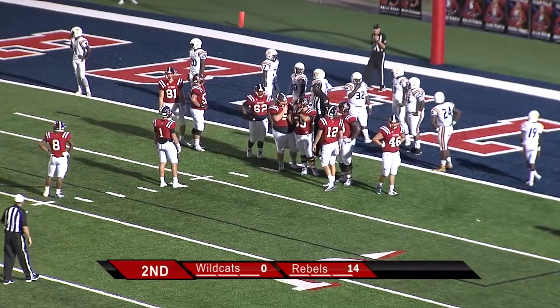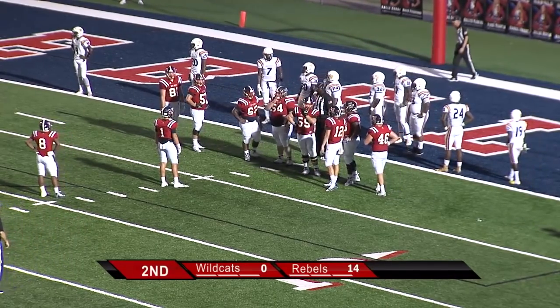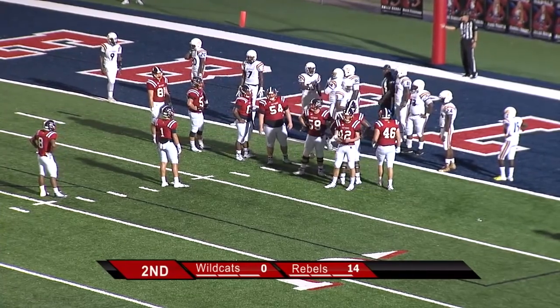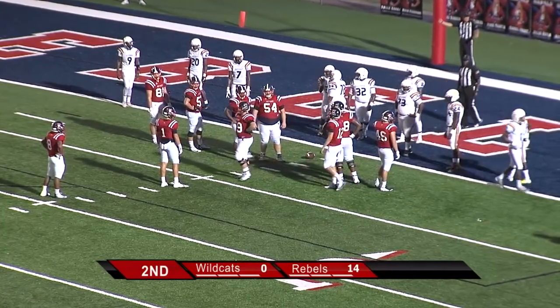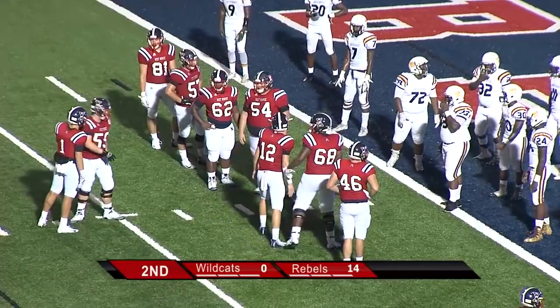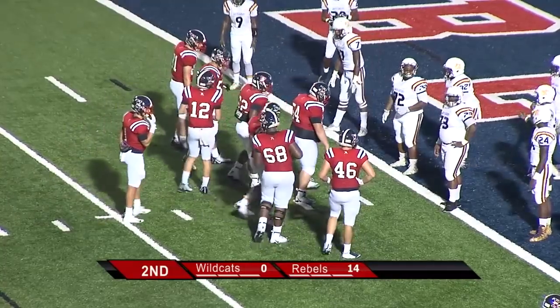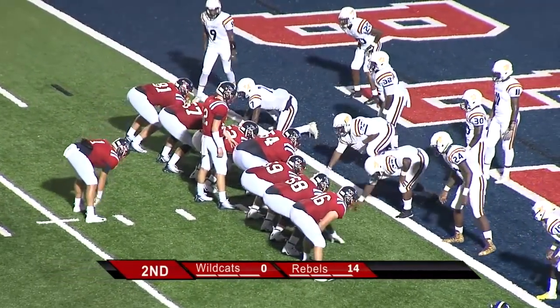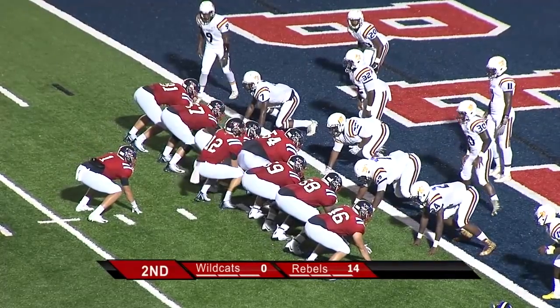The referees blow a whistle, and they're sending a defender from Wossman off the field. I believe he's injured. That's number 29, K.D. Carter, coming off the field. And so they'll spot the ball back at the 1 and start the play clock. 2nd down and goal from the 1 for the Rebels. Carter didn't want to come out. No, he didn't. They made him.